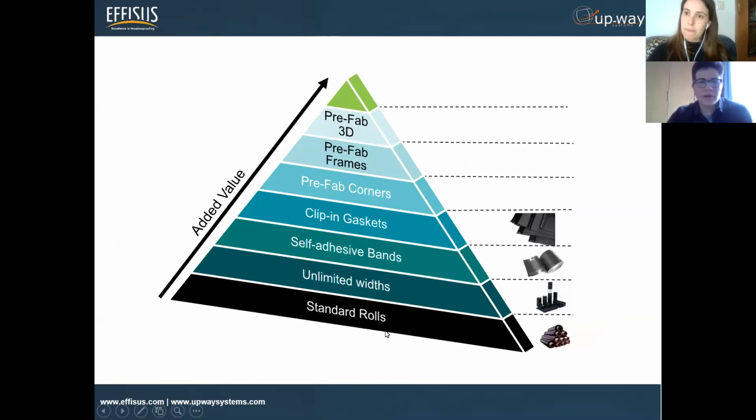So when it comes to prefabrication of this type of pieces, as in this pyramid we already discussed in other sessions: standard rolls, unlimited widths. We're able to have self-adhesive bands attached to the EPDM membranes. We're able even to have a clipping gasket. We have over 100 typologies, a register of gaskets and compatibility with the materials, which you attach to the groove. As I mentioned, this is a continuing session of another one, so today we'll be focusing on these other solutions.